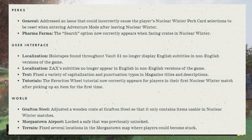And last but not least, under world, Crafting Steel: adjusted a wood crate at Crafting Steel so that it only contains items usable in Nuclear Winter matches. Morgantown Airport: locked the safe that was previously unlocked. And terrain: fixed several locations in the Morgantown map where players could become stuck.